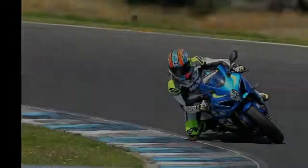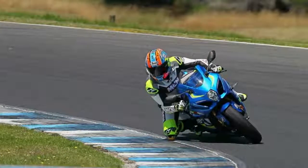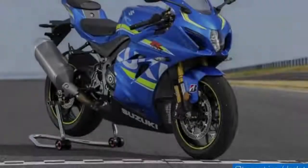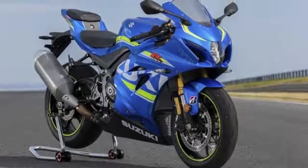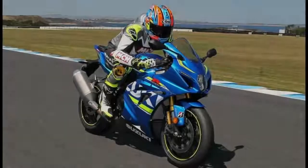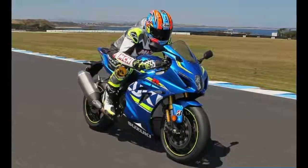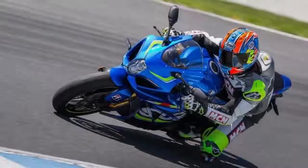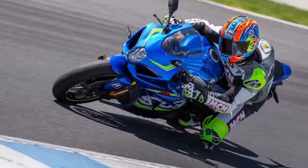With revised Brembo caliper settings and bigger discs, up 10mm to 320mm, the stopping power is strong, but there's a little bit of feel missing, and some fade after a handful of hard laps, which seems to be the hallmark of the latest Japanese braking systems. But the GSX-R's brakes have more bite than those on the R1 and ZX-10R.